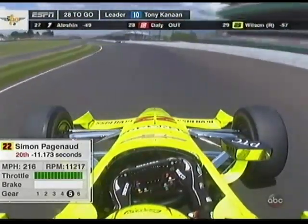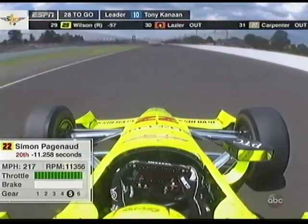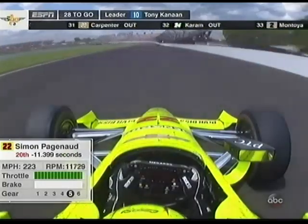Tony Kanaan, Josef Newgarden, James Hinchcliffe. Seems like we've been talking about those guys all day long. As a matter of fact, Tony Kanaan, he's leading the field by a ways. 0.3 of a second.